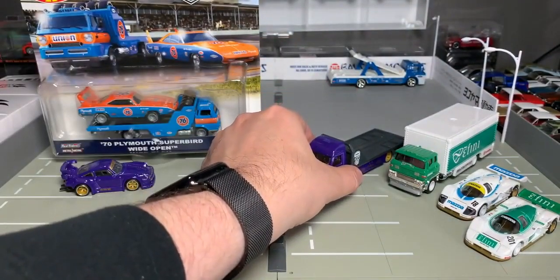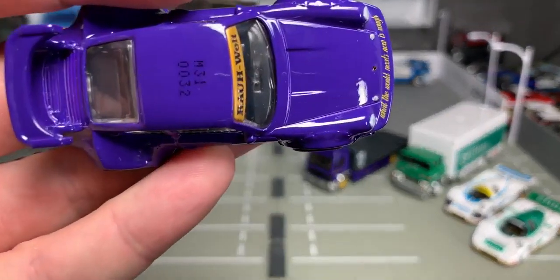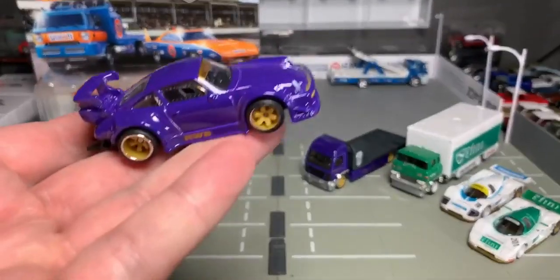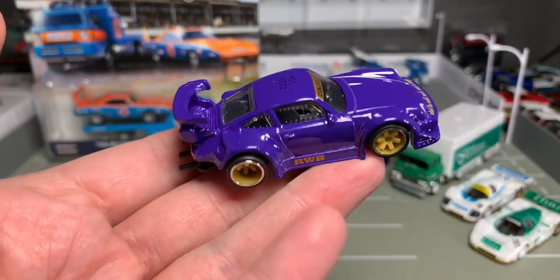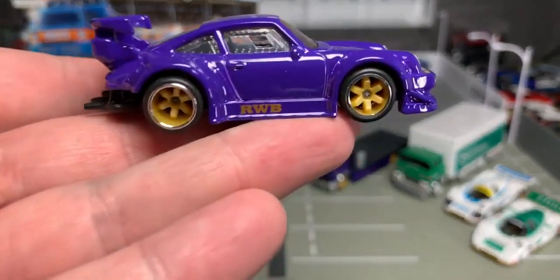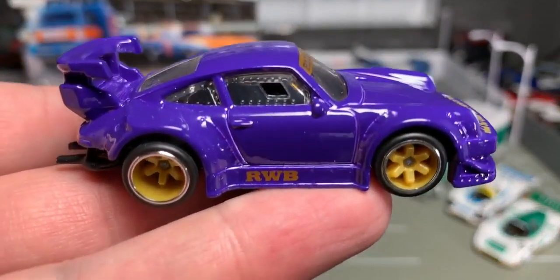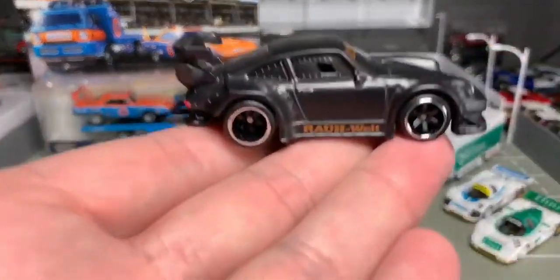And I just noticed when I opened these, they're actually FEPs, so it's got the FEP code on it. That's not the first time I've opened one of those, but that's what they sent me. I got to open these up, and they sent them to me to preview. That's my job. So here it is. This is the Porsche 930 RWB, the second version. Actually, let me show you the first.